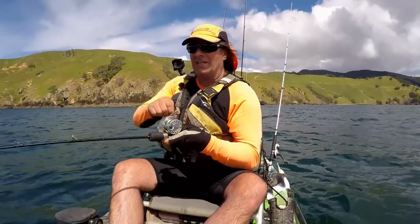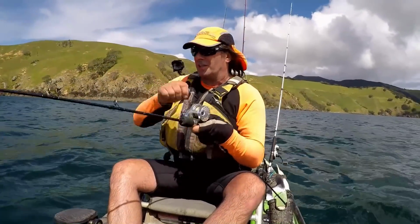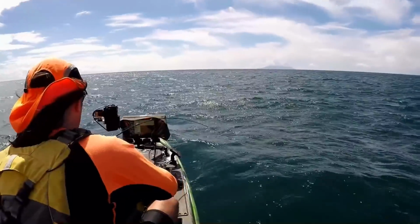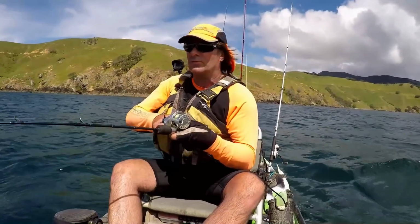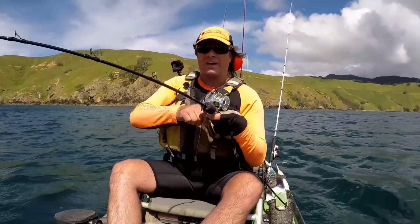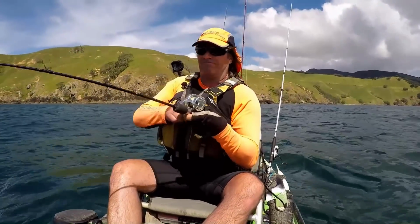All right, into one. Got the micro jig down, and we've sort of come around the coast a little bit to a nice little spot where there's a bit of mark, bit of wind happening at the moment. It's supposed to drop off. However, this feels like a pretty reasonable snap. Feels like a snapper, and yeah, first fish of the day for me, and it feels great.